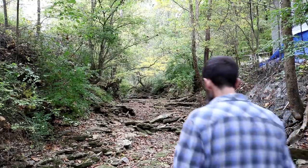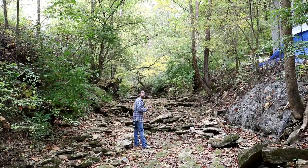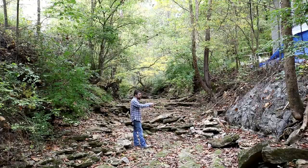So man, it's a beautiful early fall morning. I'm out taking a walk down here in the creek before we got a rain event coming in. So before that happens, I wanted to get out and get some time. Figured I'd touch on my concrete rubble bank reinforcement that we put in a while back.